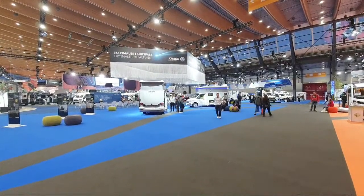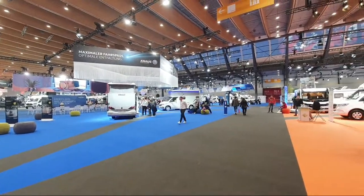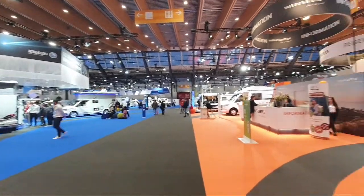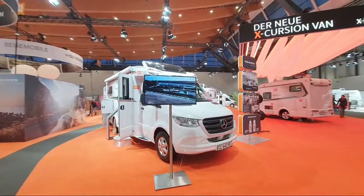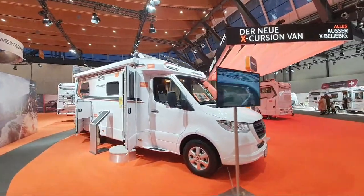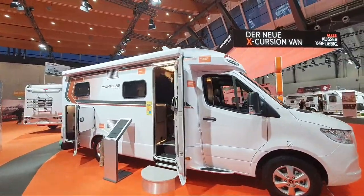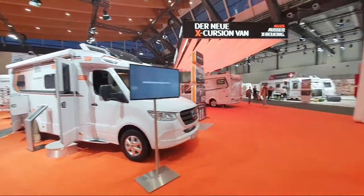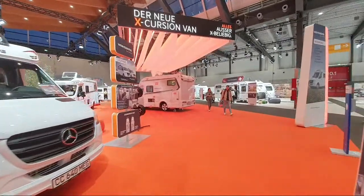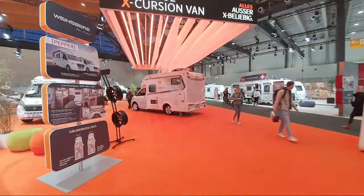But anyway, what I think I'll do is I'll keep the other part of this hall for tomorrow, and for today I'll just take you into this Cara Compact 640. No, I won't, because somebody's in it. I'll show you around those vehicles later.